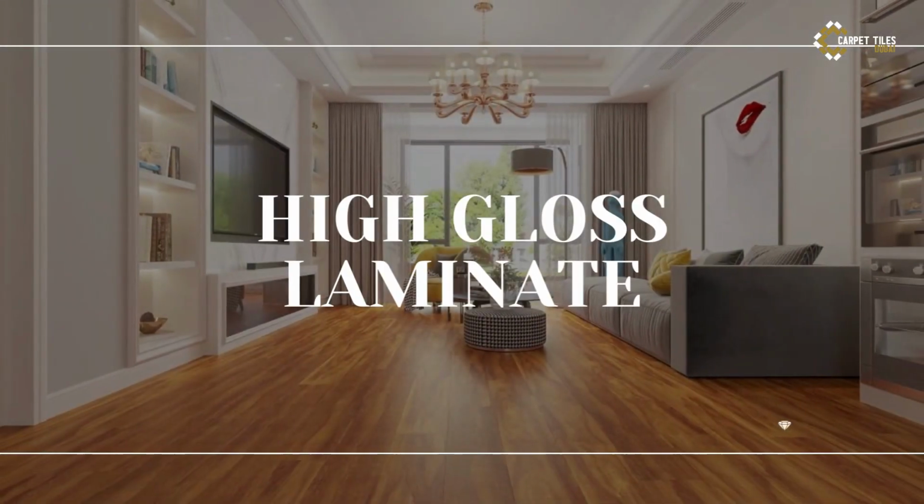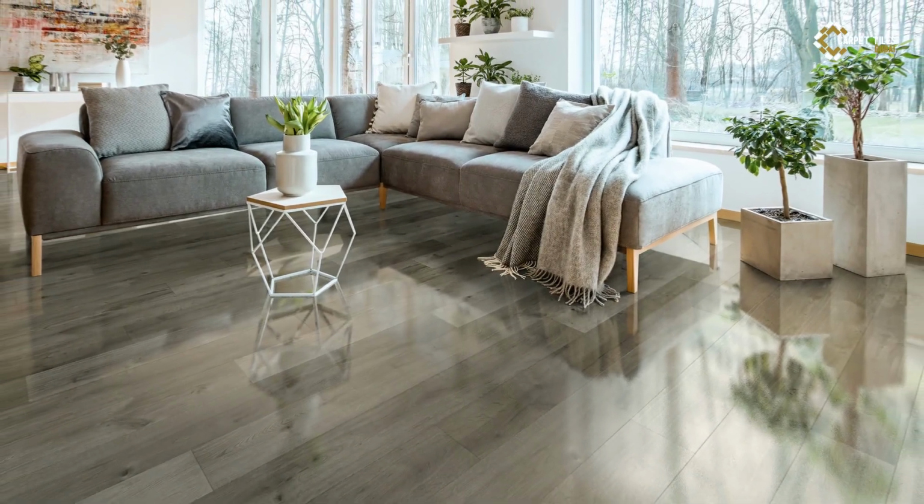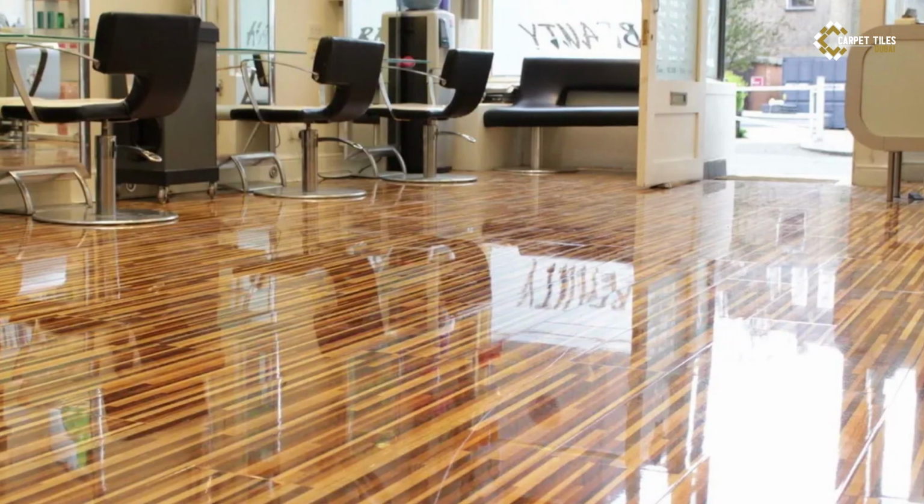High gloss laminate. For a sleek and modern touch, high gloss laminate is your go-to option. It's all about that shine and sophistication that can instantly elevate your space.